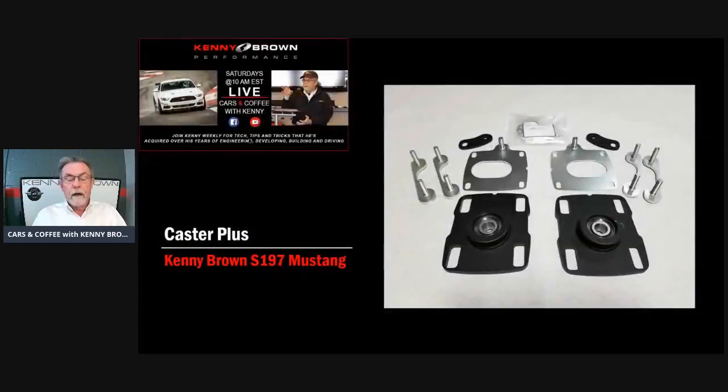Thank you. Part of AGS 4.0 is caster, maximum caster. So these are the caster camber plates. Remember, in AGS 3.0, we had Caster Plus, which is a fixed caster, and with maximum caster.